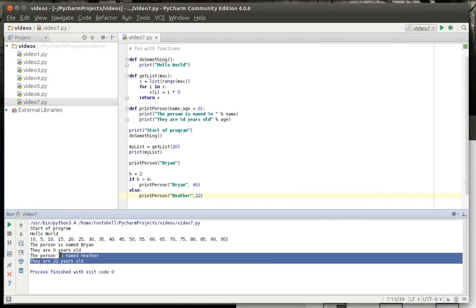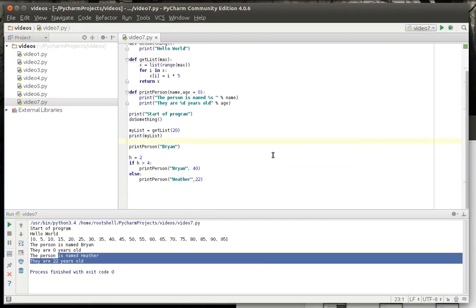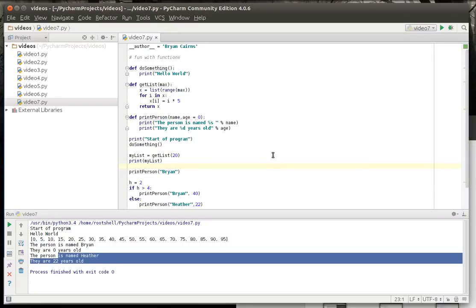There we go. Some little known issues: you have to declare it before you can use it. You should only add parameters that are necessary. Don't go crazy and have a function with 200 parameters. No one's going to use it.